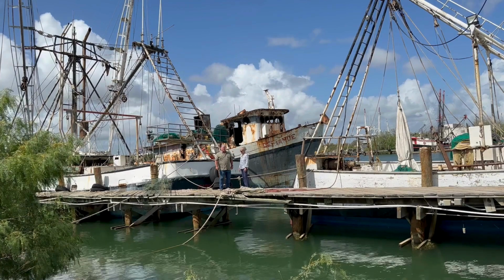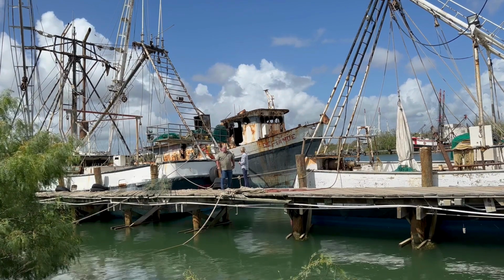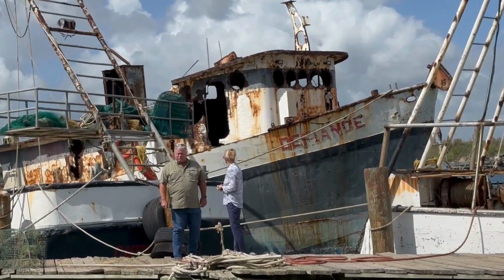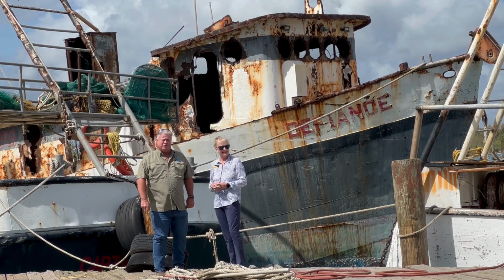The Defiance is a long-time shrimp boat of our local port. It's got a lot of history here, but it's run its course. You can see that the boat is a little bit behind on maintenance. The motor has been pulled, the transmission's been pulled, the generators have been pulled, the winches, anything of value has been taken from it. It's about 75% ready to go, 80%.